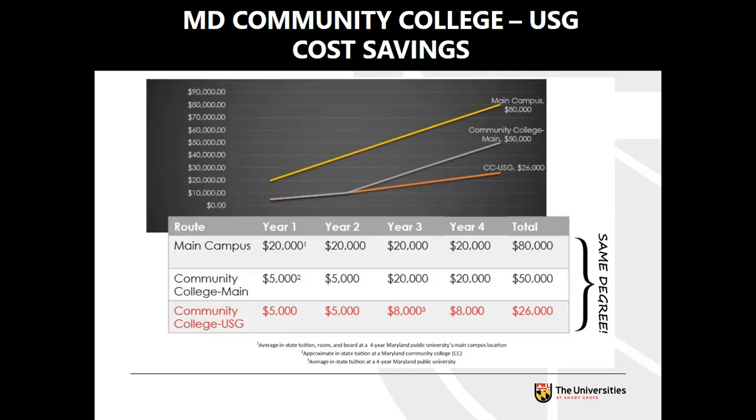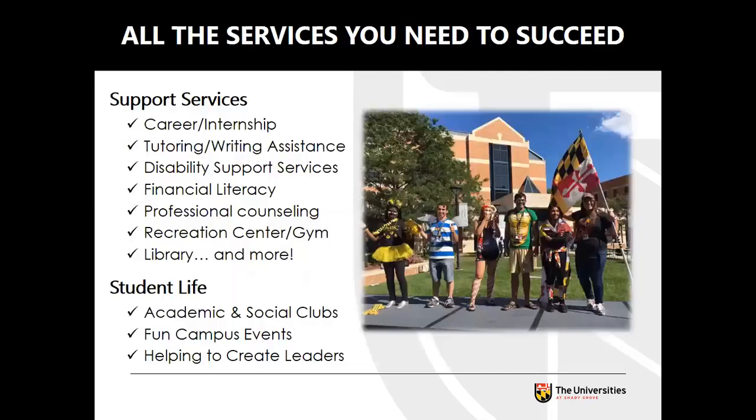So there is literally no difference. There's no italics. There's no asterisks. I get asked these things all the time. I promise you there is no catch. But in the end, you are going to be in more of a position to be able to move away from home or spend money on a house or a car or various other things that you might do with that $54,000 extra that you have, again, for the same exact degree.